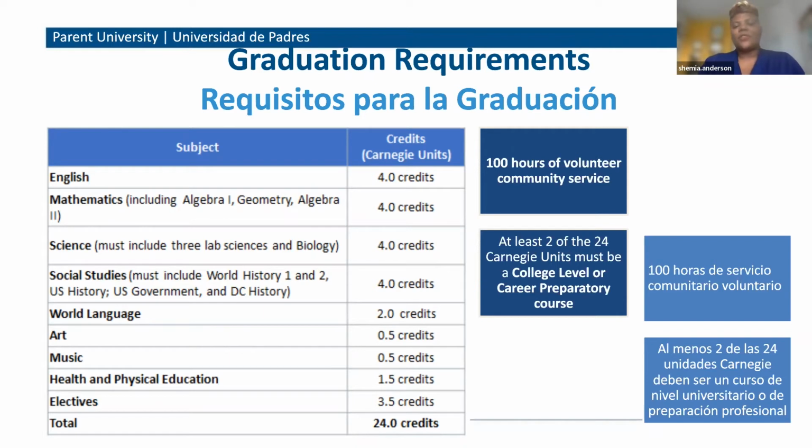We are expecting 2 credits for world language, a half credit for art, a half credit for music, 1.5 credits for health and physical education, and then 3.5 credits for our electives, which will give you that grand total of 24 credits. But again, please do not forget, in addition to the 24 credits, you must have the 100 hours of volunteer community service.